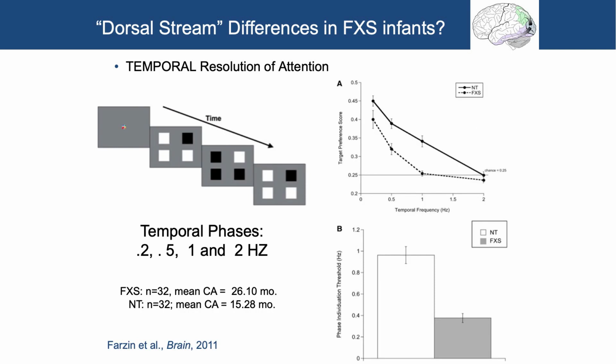No problem with spatial. How about temporal? Let's try temporal. So for the temporal resolution of attention, we used a completely different kind of paradigm. We used this flicker task. Again, a very popular task to use in adult vision science, but we used it on an eye tracker with babies. So here you have an attention getter, as we always try to get their vision back at the start of the trial, and then one of these squares is flickering, and one is flickering out of phase. So in other words, it's this box flickering out of phase. What it looks like is it's going back and forth, right?